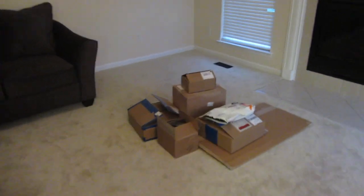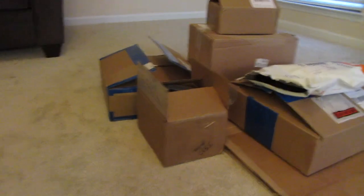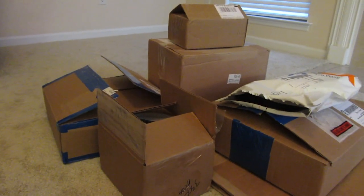Feels like Christmas here. We have all these packages. Which one do we want to open first? I would say let's open up this one first. This is one of the biggest, coolest ones that I got.